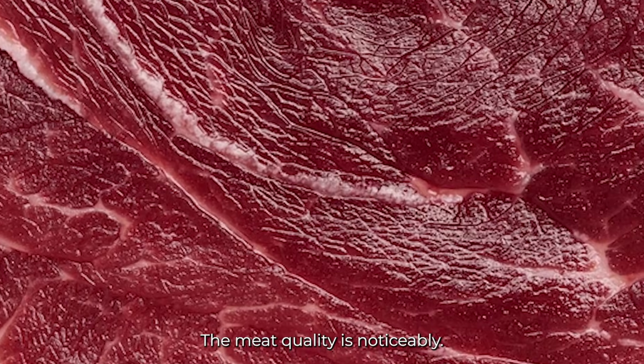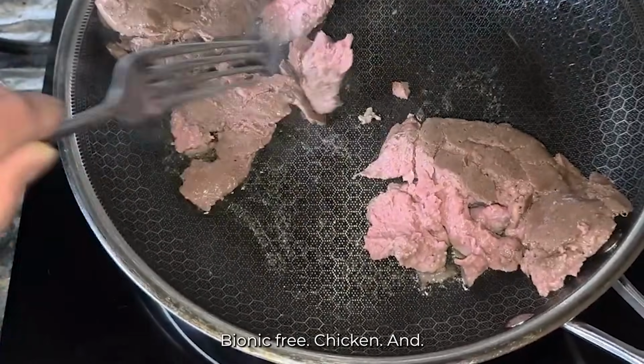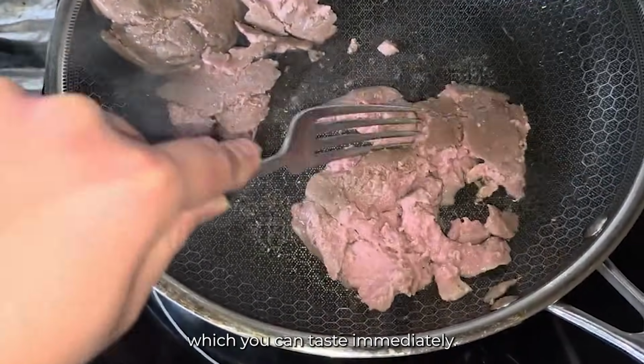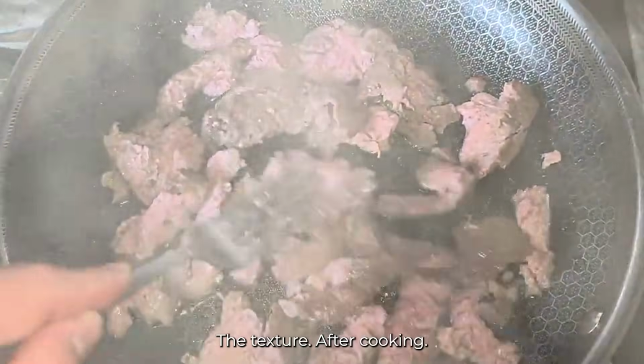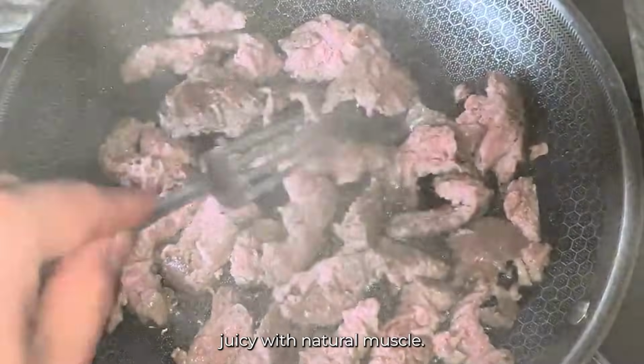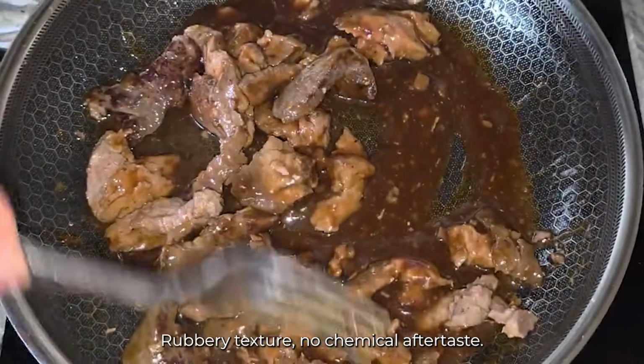The meat quality is noticeably better from the first bite. Kevin's uses antibiotic-free chicken and grass-fed beef when possible, which you can taste immediately. The texture after cooking is what meat should be: firm, juicy, with natural muscle fiber definition you can see and feel. No weird mushiness, no rubbery texture, no chemical aftertaste.